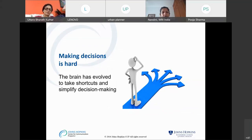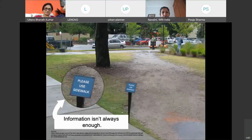So that's what we were talking about, that making decisions is hard. Next slide. So you see here, this is a classic example. And you can even think about this even with your parks, right? There's a sign here that says, please use the sidewalk or the footpath. And what have people done? You can see, by the way, the marking is on the grass that they have not used the footpath. They have walked through, taken the shortcut, right? Because that is the easier thing to do.